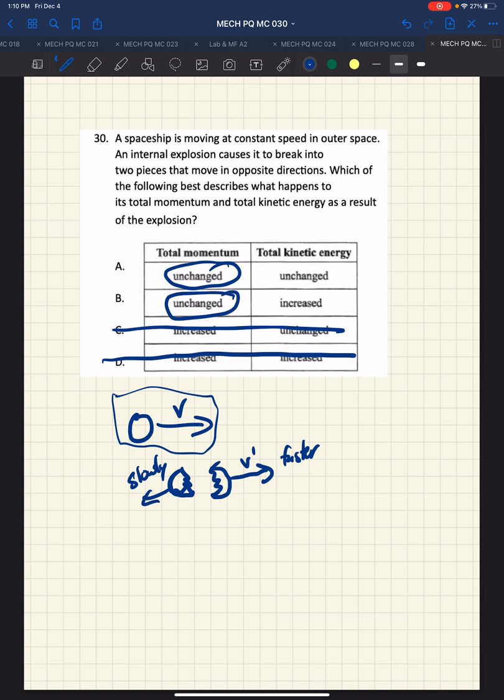The question then is, is the kinetic energy unchanged or does it increase? Notice they didn't give us a choice of decrease in that case. So this is where our intuition about canceling out comes into play. Now the canceling out does happen when it comes to the momentum, but the question is, what happens with the kinetic energy? Well, the kinetic energy beforehand, let's say this is a 1 kilogram mass moving at 1 meter per second. That makes us have some very easy math.